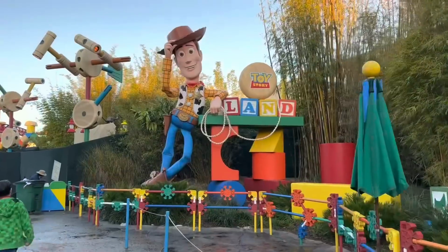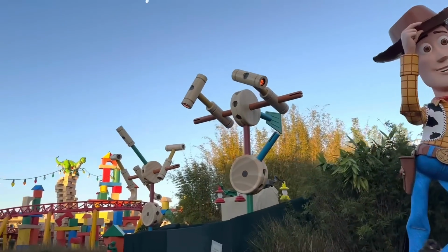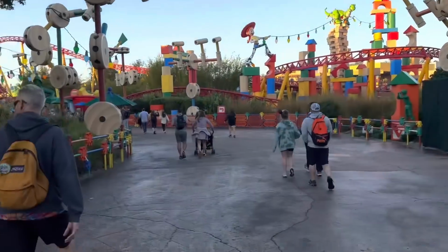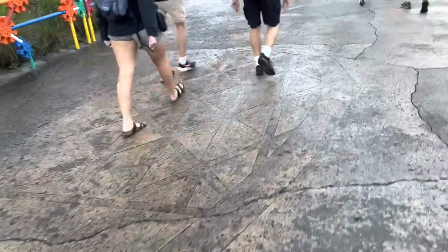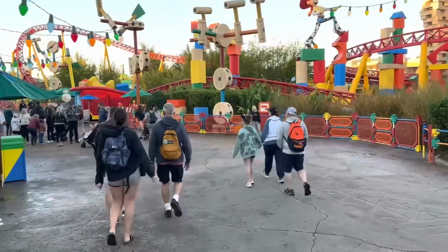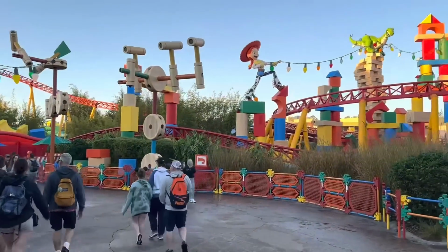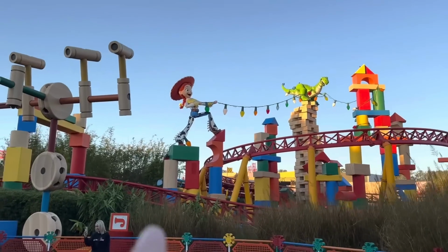That's fantastic. Okay, we are now entering into Toy Story Land. And I love this. It's one of the best theme parks. If you look down at the ground, what do you see? Giant footprints. Did you know I actually did a whole video about things hidden in the ground at these parks? If you want to watch the videos over here, whatever. But a lot of hidden stuff. And there we are. I love this. We're going to go do Slinky Dog Dash.